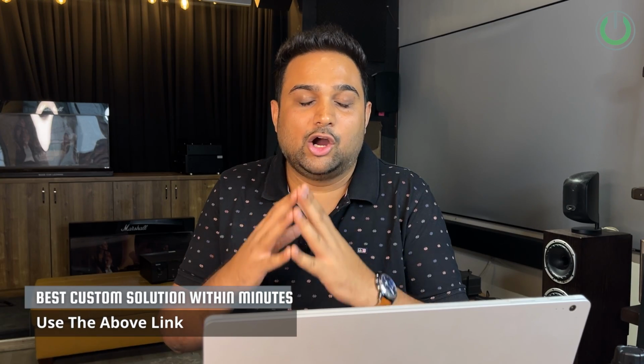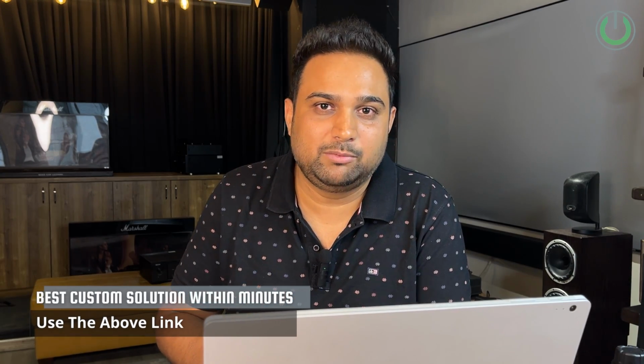In other words, is eARC essential for Dolby Atmos? Well, as mentioned in one of the videos that will be shared over here, you can check that eARC is definitely required to get Dolby Atmos. Otherwise, the output will be a compressed Dolby Atmos signal, which will be converted to its lower version.